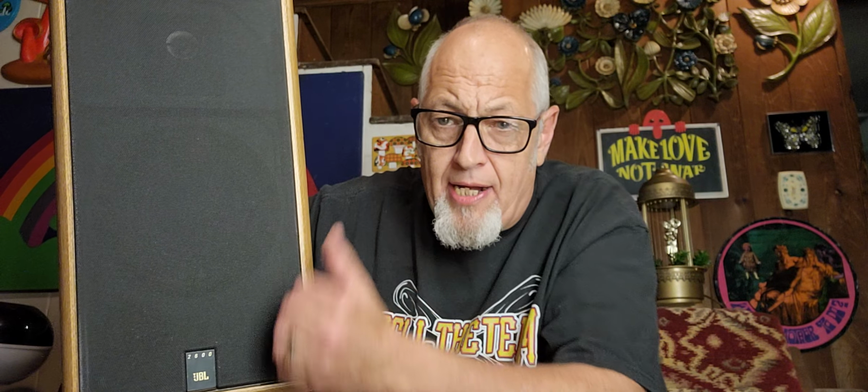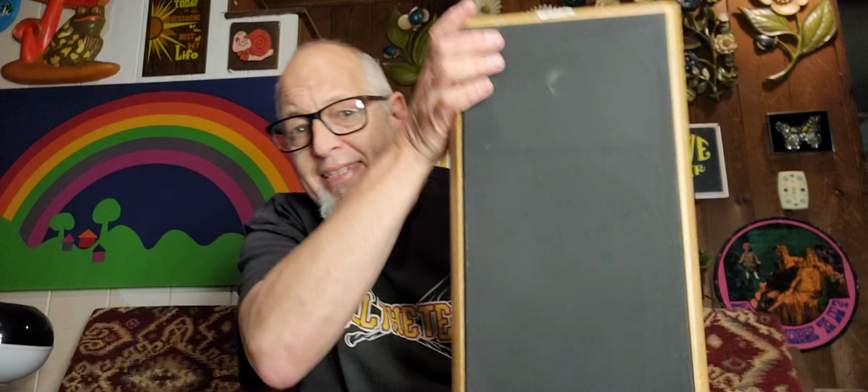This is solid wood, beautiful, by the way, perfect shape. Oftentimes, these speakers will have tears in this. These are absolutely perfect, both, and they were $5 each. $5. Oh my God.